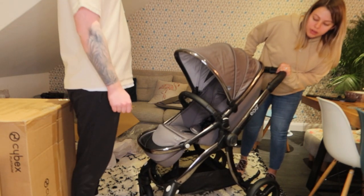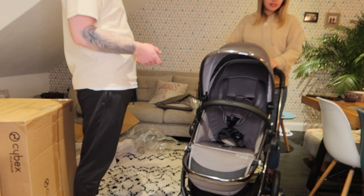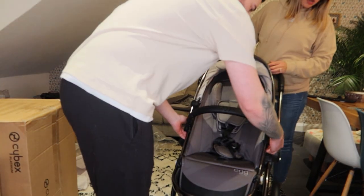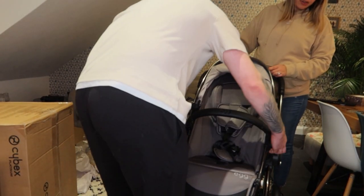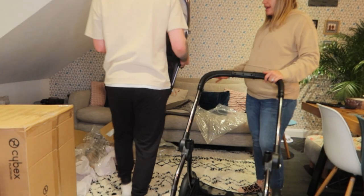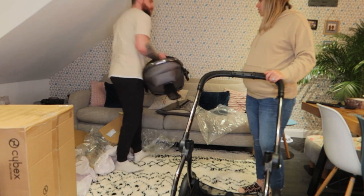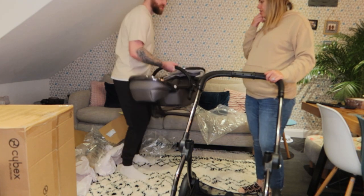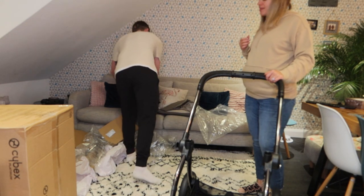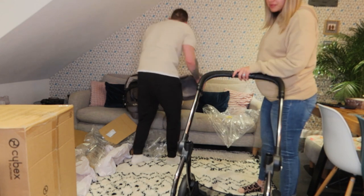Can this all come off as one, now we've put it together? Yeah, this can all stay as one. Is it like two clips down here? Yeah, and you can just lift it off. Oh, that was easier than I thought. So again, for putting it away in the car, you literally just take that off. Please make sure the baby's out of the seat before you do that.